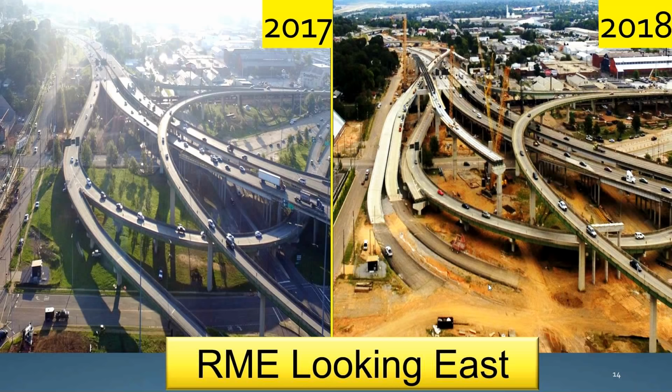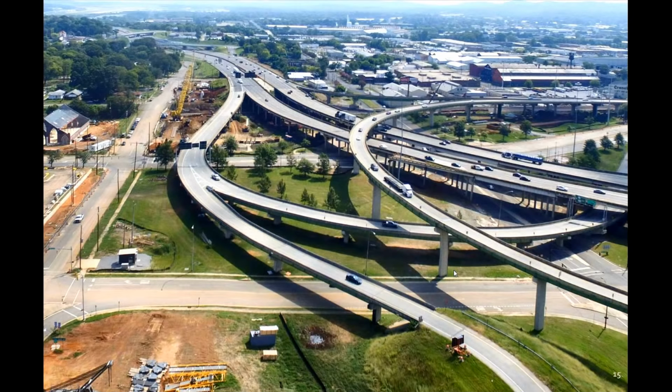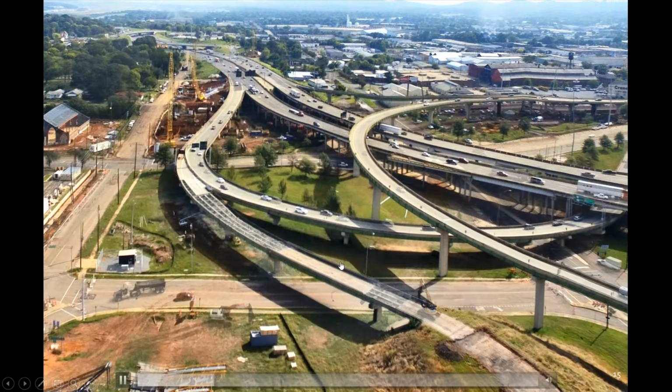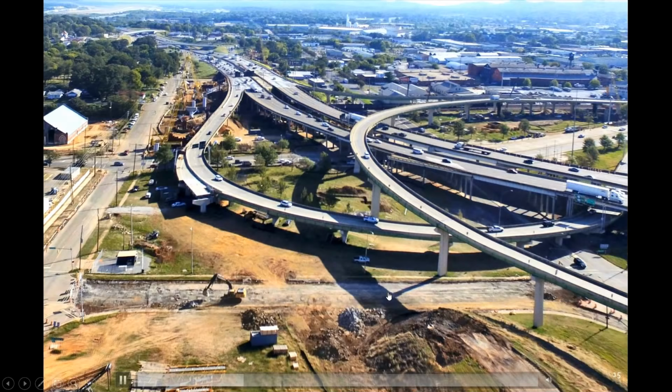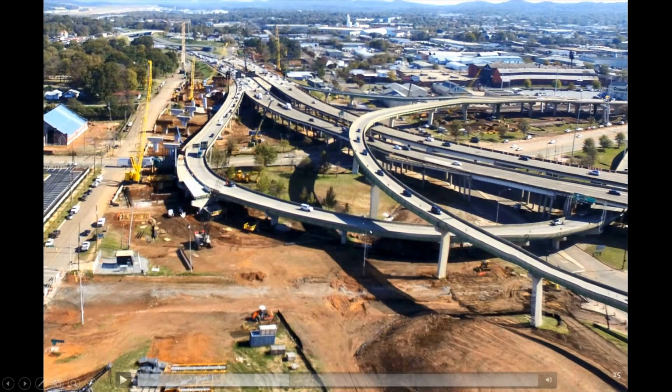This is what the project looked like in September 2017, and this is what it looks like today in 2018. This is a time lapse of that year. You can see the demolition of the existing ramp that went to 11th Avenue. That was demolished. The new ramps are taking shape for the on and off ramps to 25th Street that are being constructed as we speak. Also, you can see the 31st Street ramp is being constructed.